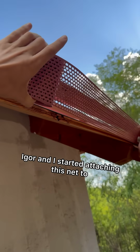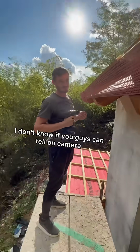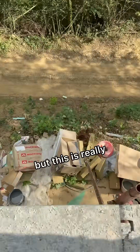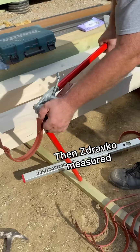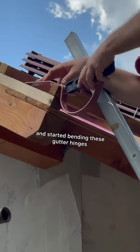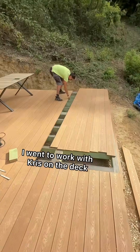Igor and I started attaching this net to the edge of the roof to keep the birds out. I don't know if you guys can tell on camera, but this is really high up right now. Then Zdravko measured and started bending these gutter hangers. As they started to install them, I went to work with Chris on the deck.